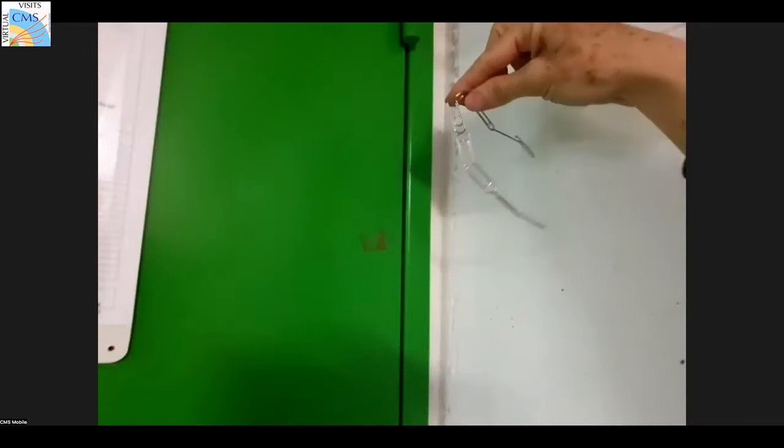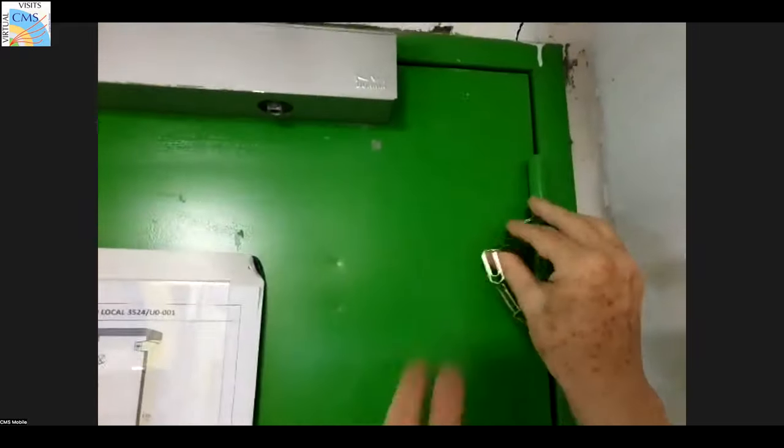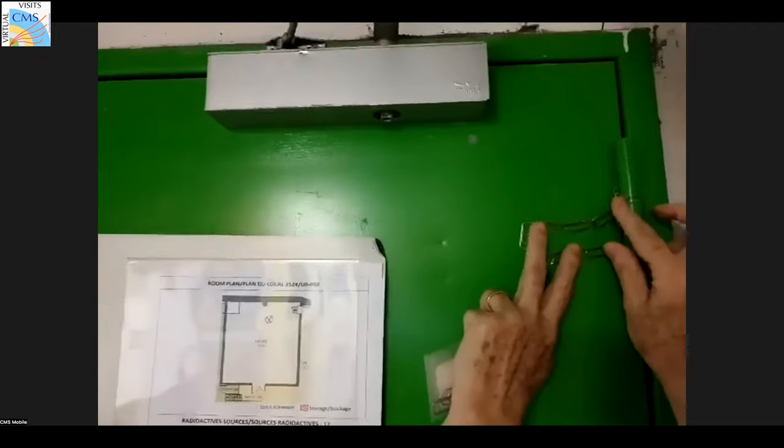Behind that wall over there, where those paperclips are pointing, that is where the center of the CMS detector is. Behind that, there's more or less 7 meters of concrete in between. Yes, exactly. And the detector is more or less there.